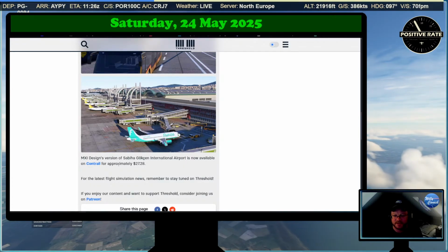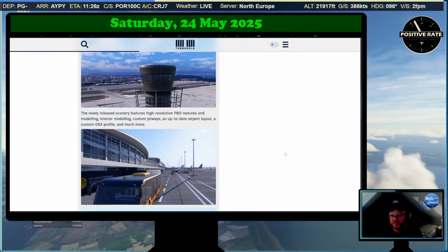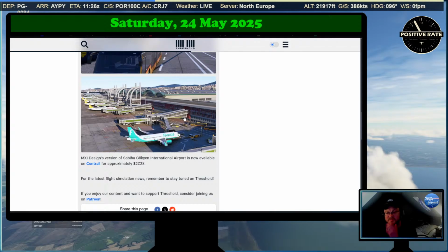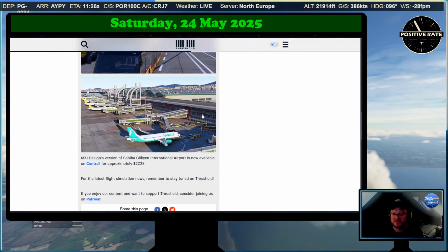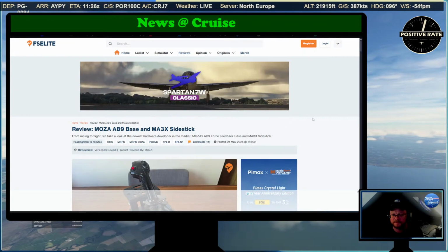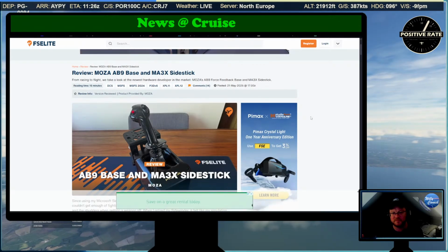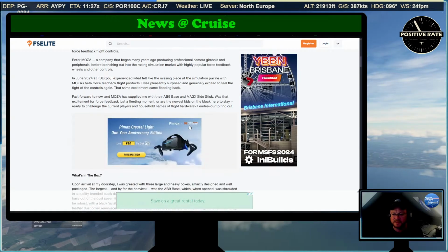$27. I presume that's US. So if you fancy Istanbul, it's worth looking into, but for that price, it's quite hefty for a bit of scenery, but it does look the part. I mean, certainly looking at this, it looks like they've packed a lot of detail in there, so go check that out. Moza. So there's a review on FS Elite for the base and side stick.